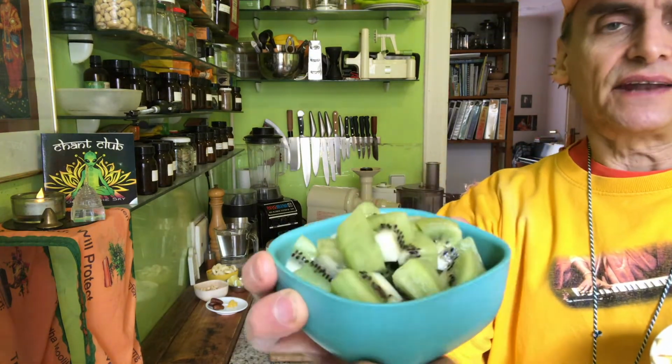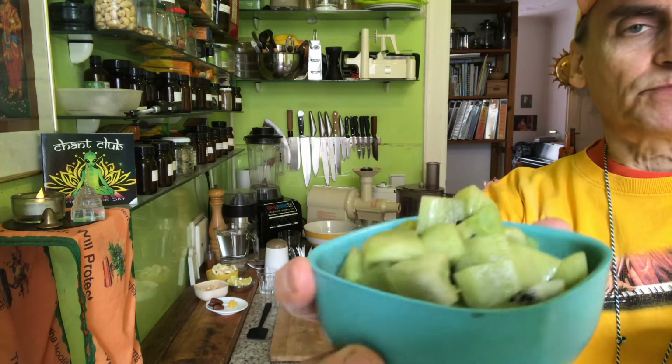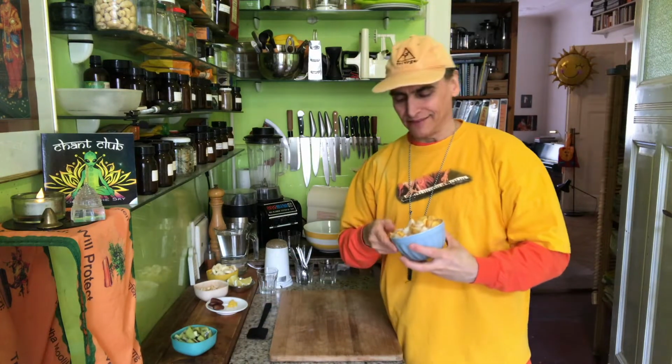In this case, and here is a kiwi. I think 2 or 3 kiwis also, and I peeled it. Yeah, the kiwi peel is a little bit bitter. It's hairy. You maybe don't want to have that necessarily.